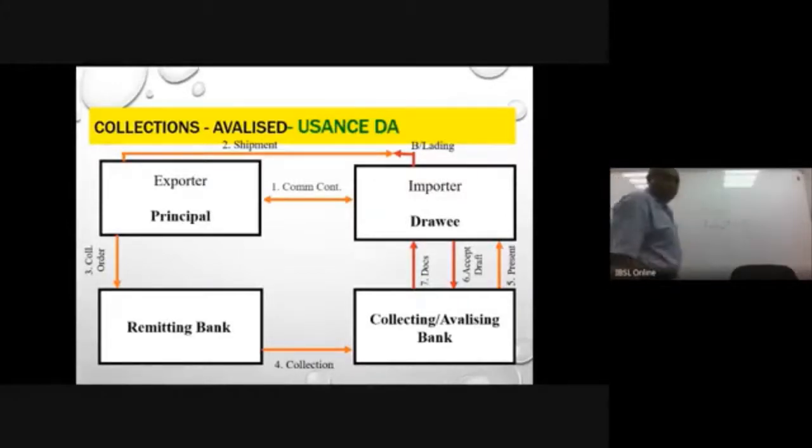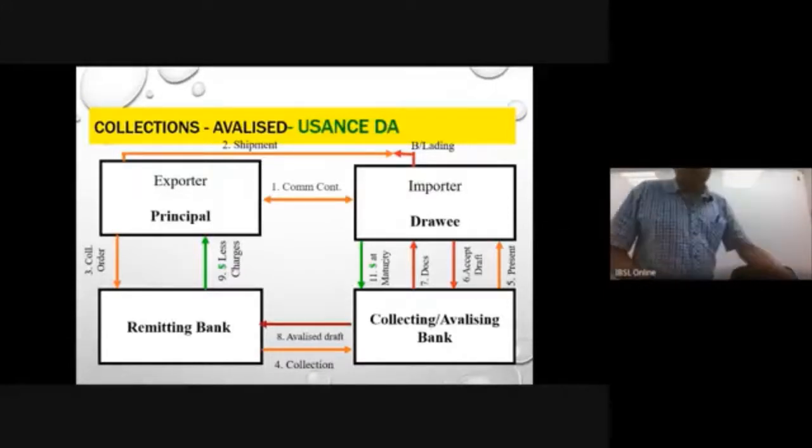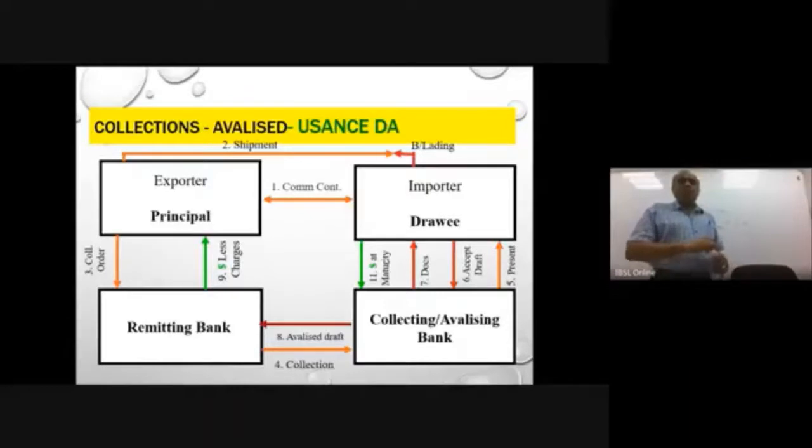Right. Now, between the importer and the exporter, we have the commercial contract. Then, based on the commercial contract, the exporter will do the shipment and give the documents to the remitting bank. The remitting bank will send the documents to the collecting bank. Then, the same thing like a usance one, they present it to the importer. The importer will accept the draft, and then we give the shipping documents to the importer to enable him to carry out the clearance. And then on maturity, those people will pay.